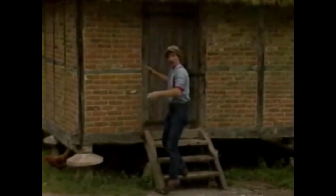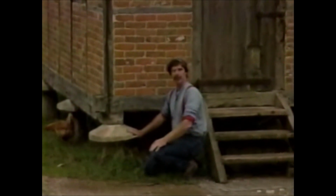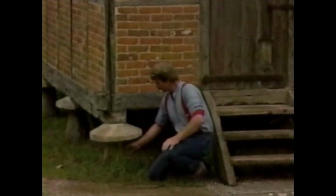Now, another enemy, of course, of the grain inside are the rats that try and get up in and eat it. And that's why it stands upon staddles. These are made of Portland stone, and all throughout the countryside around here, granaries sit on identical staddles like this. So they were mass-produced. A rat can't do that underside climbing there to get up into the grain.